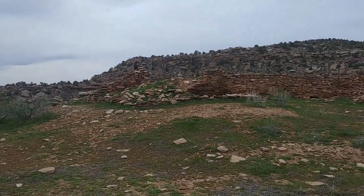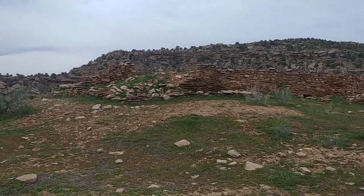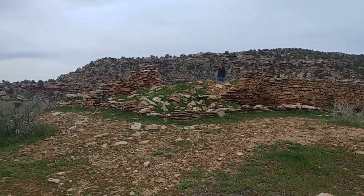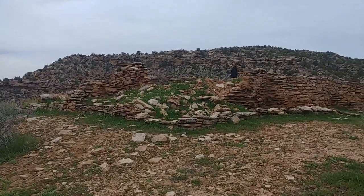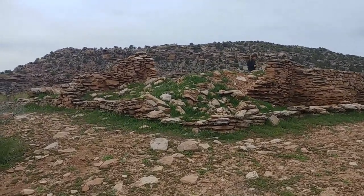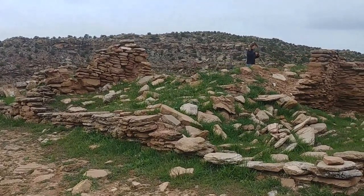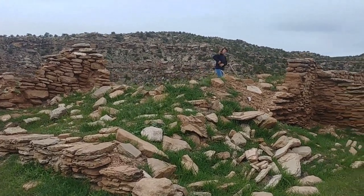Oh, this is on one of those mounds as you drive up Montezuma Creek, and imagine that there's numerous ones of these all over in this valley. Check to see what was in there in the name of science.